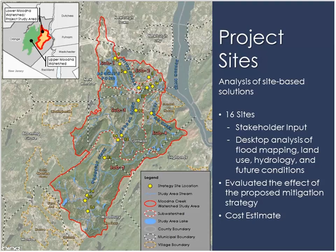So far, we've characterized the watershed, we've identified what's at risk, and we've also developed the types of mitigation strategies to apply to the watershed, knowing what our conditions were. So the next step was to actually identify 16 project sites and apply the mitigation strategies. We selected 16 sites, and we had stakeholder input along the way. Throughout the project, we were continually meeting and communicating with the stakeholders, and they were a wealth of knowledge all the time.